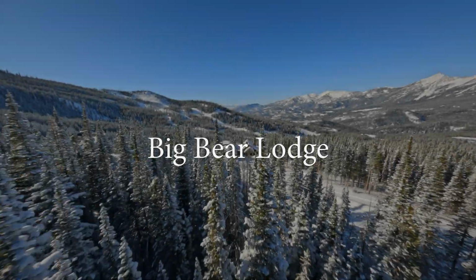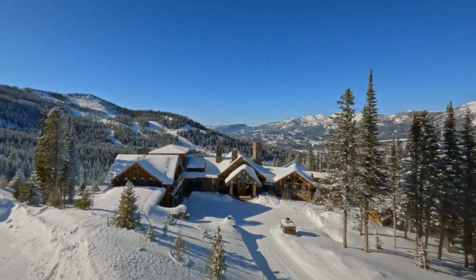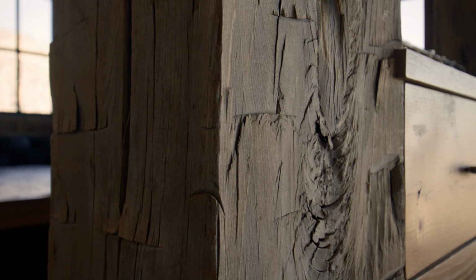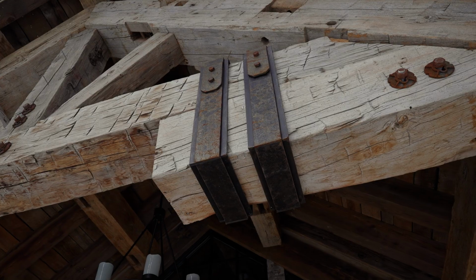The overall design with Big Bear Lodge was based on rusticity. If you go to old mining towns, you really see some of the initial materials that they were using, how they rusted, matured, patinated with the weather patterns that go on.